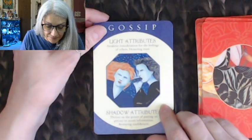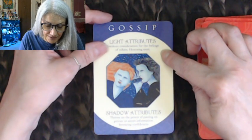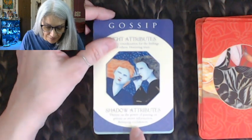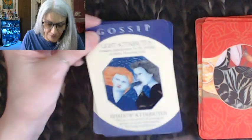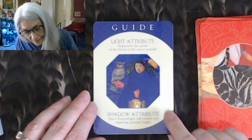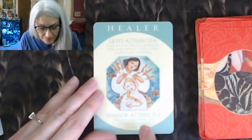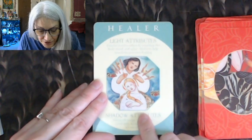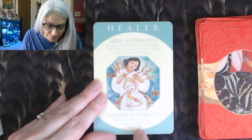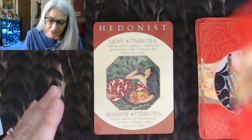Gossip awakens consideration for the feelings of others, honoring trust. Shadow thrives on the power of passing on private or secret information, betraying confidences. Guide. We have an Owl. Healer. Light attributes. Passion to serve others by repairing the body, mind, and spirit. Ability to help transform pain into healing. Taking advantage of those who need help. Failing to care for oneself.